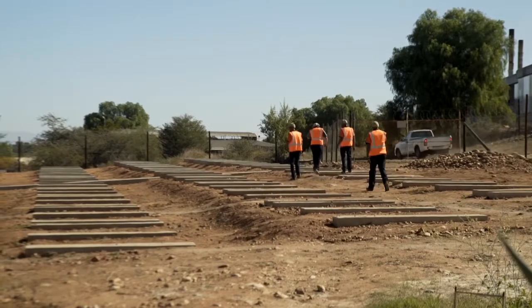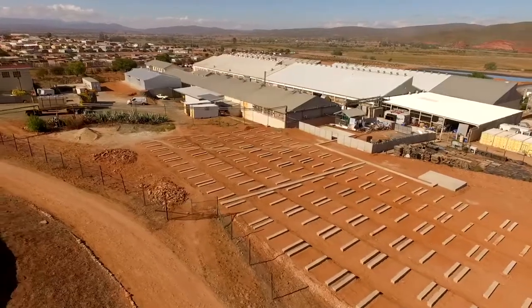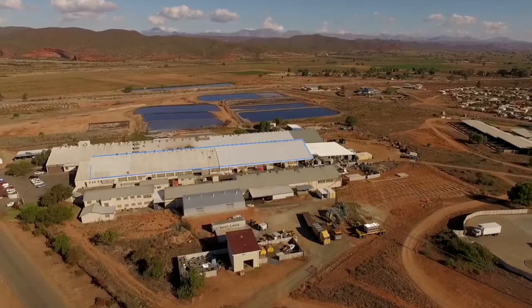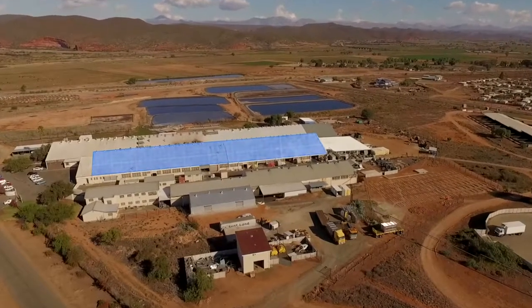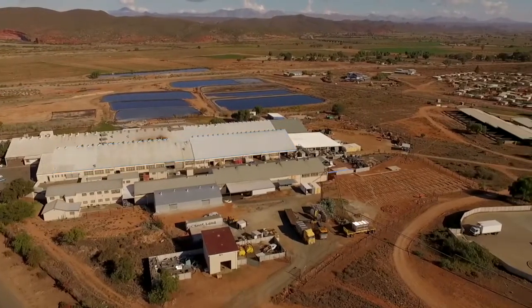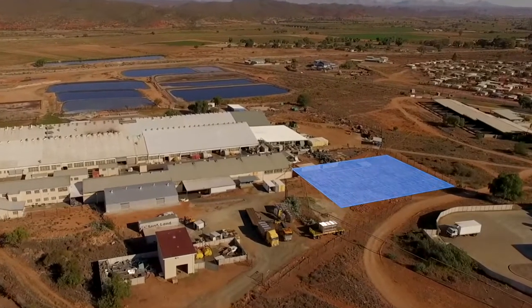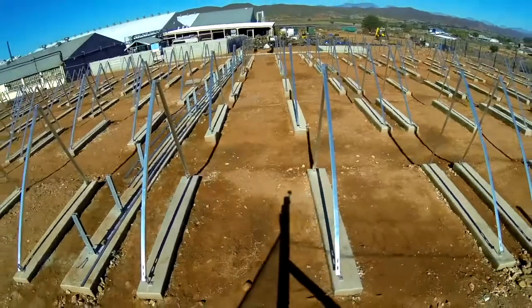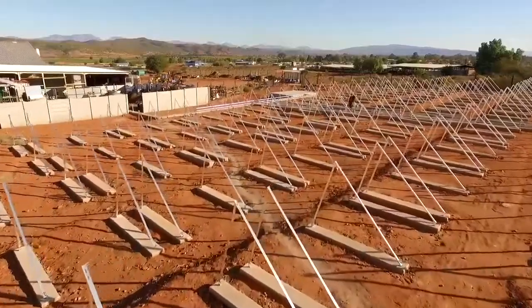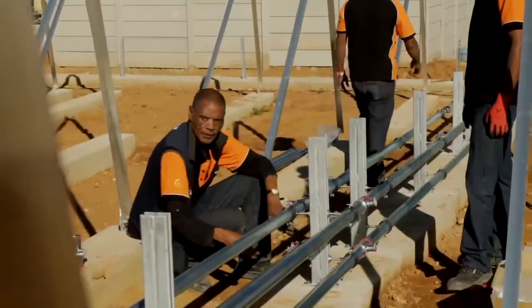The installation required careful planning and coordination, from the initial civil works right through to the final control settings. While using the factory's roof to mount the solar collectors onto would have provided a significant capital cost saving, the 600 square meter ground mount installation provided a better inclination to the sun. The result was a 10% greater energy yield as well as lower future operating costs through easier cleaning and maintenance.